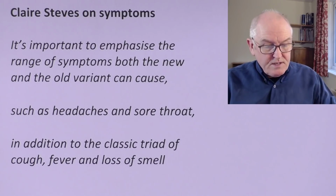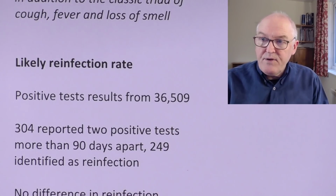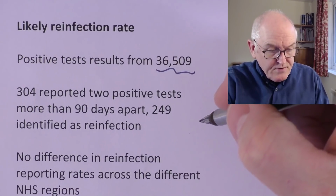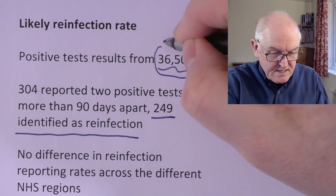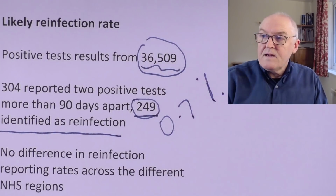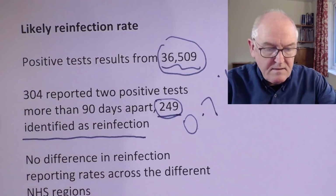Now, moving on from symptoms to reinfection rate, the likelihood of reinfection. This is taken from 36,509 positive test results of people who also fill in their symptoms on the COVID symptom tracker app. 304 of those reported 2 positive tests more than 90 days apart. 249 of those were identified as being reinfection. So that many cases, that many reinfections, I haven't worked it out, but they say it's 0.7%. Sometimes it doesn't work out as an exact percentage because they sometimes have to exclude certain cases, but I think that one does pretty well work out. So what's the reinfection rate for the old and the new variant?